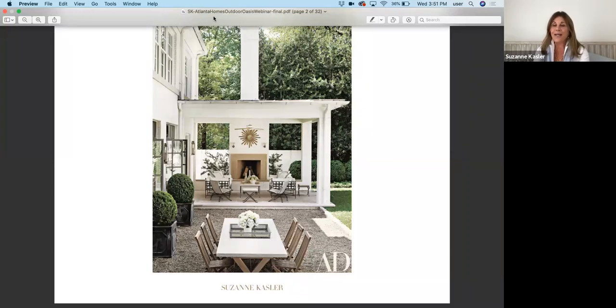It's funny that I have had this be my focus, because I love thinking about the landscape and the exterior spaces with the interior. So it's a perfect topic for me to be involved in.